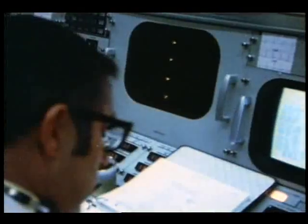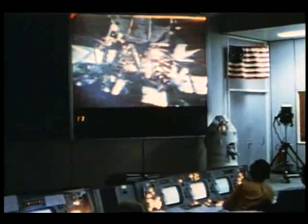Hey, can you pull it out a little bit, Jim? About that. That looks good. Boy, is this dirt soft. Like soft powder snow. Next, the astronauts tried out the rover.